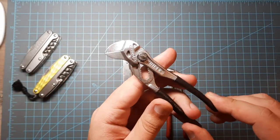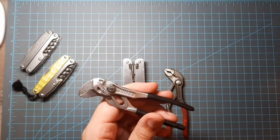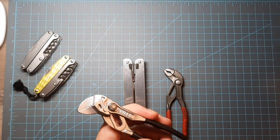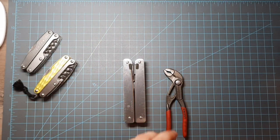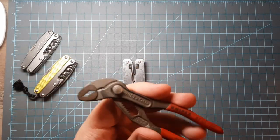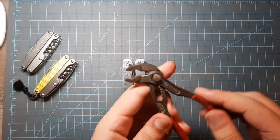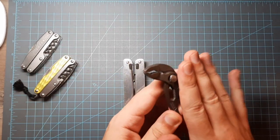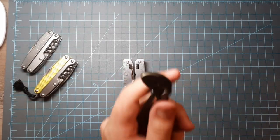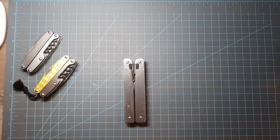Knipex 5-inch pliers wrench. I say Knipex because that's how the company themselves pronounce it. They even sell t-shirts that say Knipex. That's how it's pronounced. These are the 5-inch Cobra water pump pliers. Lovely things. Had these for almost a year now. Tried and true and solid as a tank.